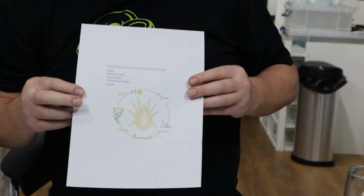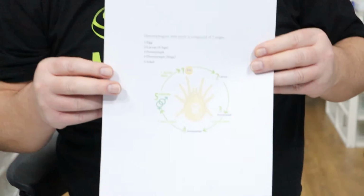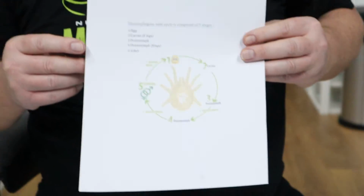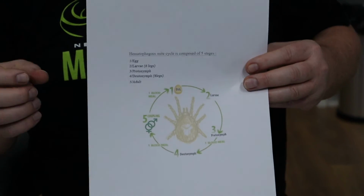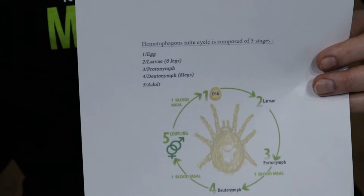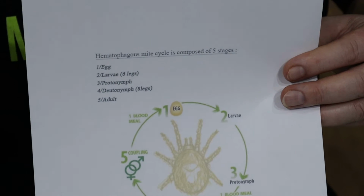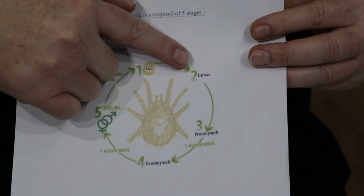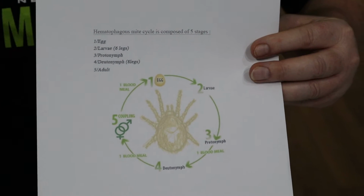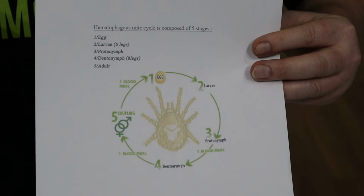So there's a good reason why it's important to understand the cycle, because when you are trying to prevent them, our goal, when we have a mite situation, is to eliminate all the breedable mites and all the babies, larvae, as soon as we can. Once we eliminate those from every aspect of our facility, in every tub, every snake, then we're on top of it, and then we've eradicated them.